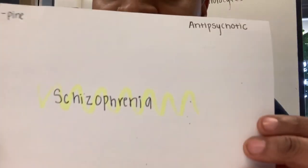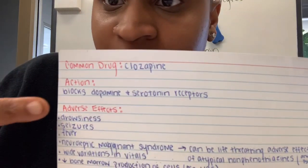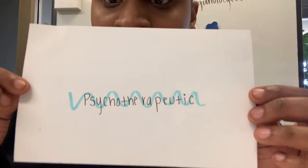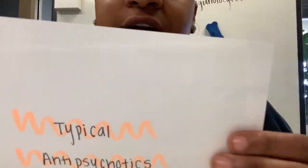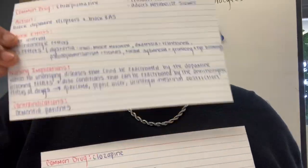Then this one, schizophrenia: common drug used for schizophrenia, action, adverse effects, patient education. So I hope that makes sense. I'll have the main class card, everything every psychotherapeutic drug has, and then for the individual cards, I write what is individual about them that I need to know, like what separates them from all other psychotherapeutic drugs. And I just do that for every single class, and it saves you a lot of time.